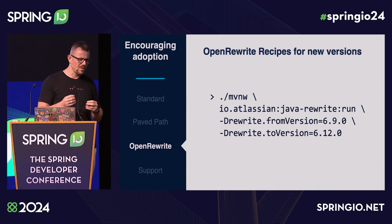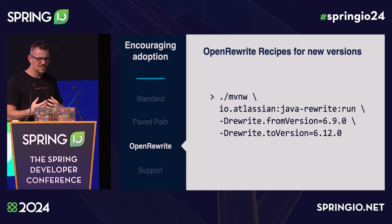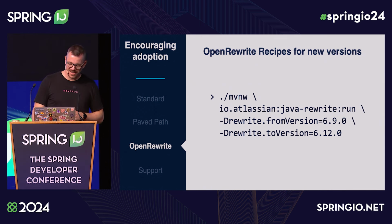I was going to talk a bit about how to encourage teams to actually use the features that we provide. If you're interested in this, come to me after the talk. I promise I'll stay.